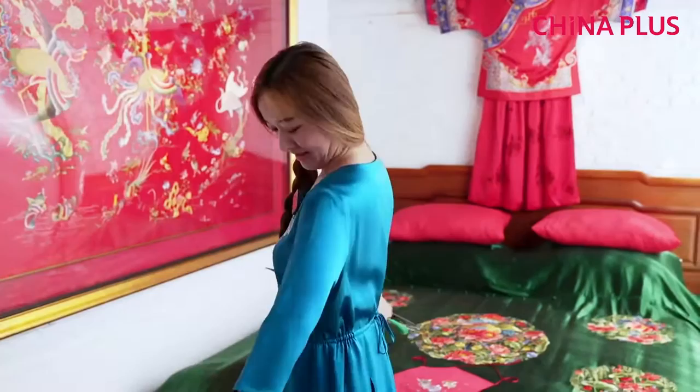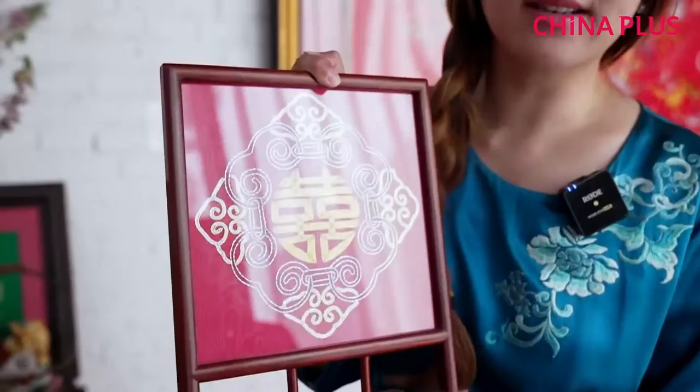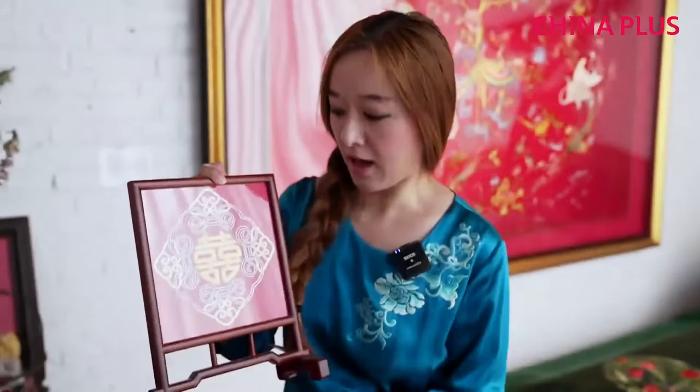See, I really love this dress. And also let's take a look at this one. That's also another ornamental object that's being put into the frame. It's also made using the technique of embroidery. This is double shuangxi in Chinese, but in English it's double delight, double blessing or double happiness.